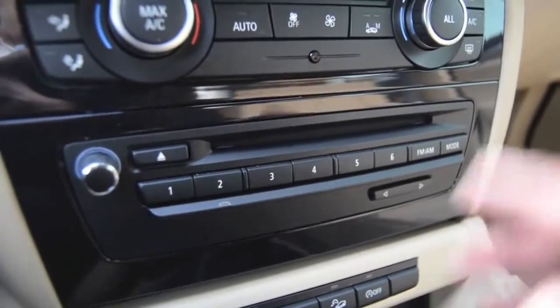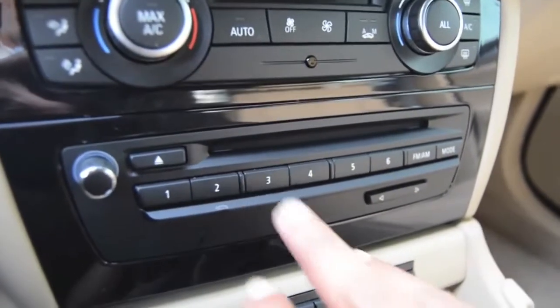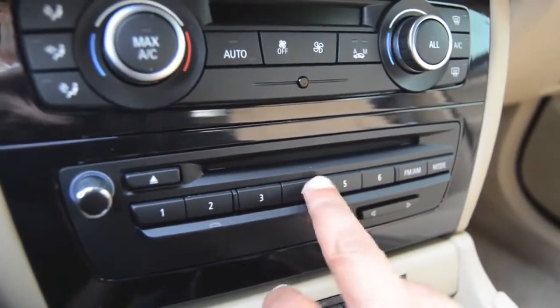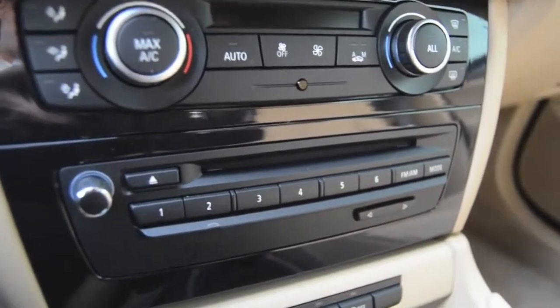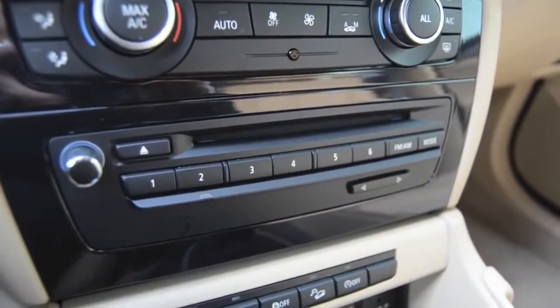Now, for purposes of today's demonstration, most of what will be happening will be visible on the screen, but off screen I'll be touching these preset buttons down here. They're interesting because they actually have sort of a hover over function that gives you the ability to just sort of touch them without actually depressing them and still have something register up on the screen. It's going to come in handy in just a second.